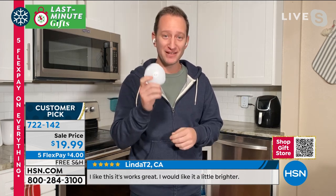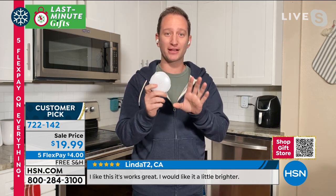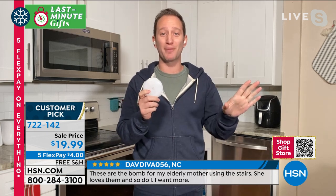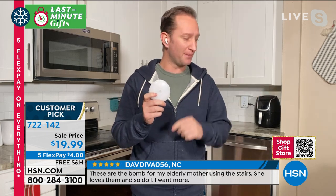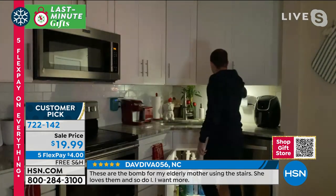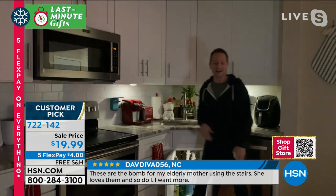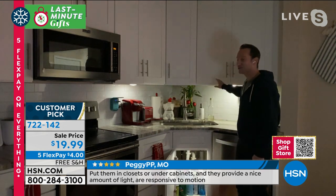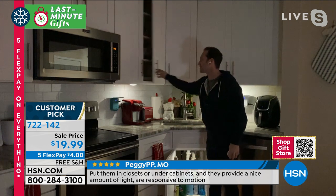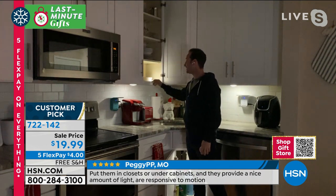When you walk within 10 feet of any of your lights, they're going to automatically turn on and stay on for 20 seconds and then automatically shut off, so you don't have to worry about flipping a switch to turn them off. I'm going to turn my lights off so that you guys can get an example of what I'm referring to when I say that you can hide these. You can put these underneath your cabinets. You can put them inside of your cabinets, just simply placing them inside here just like that.